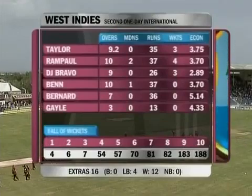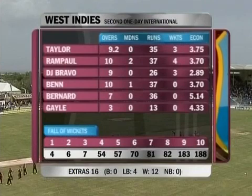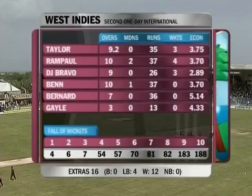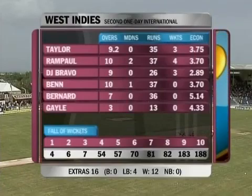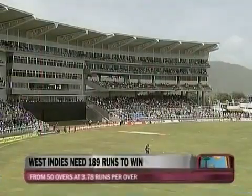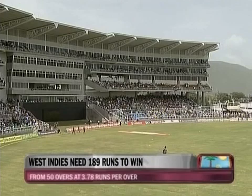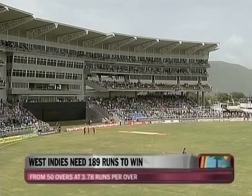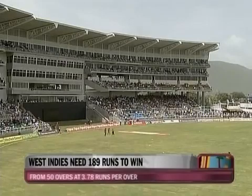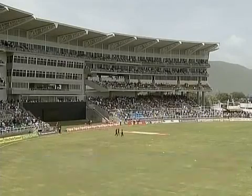Ravi Rampaul, the change who came in for Lionel Baker, was the pick of the Windies bowlers, taking 4 for 37 in his 10 overs. Jerome Taylor and Dwayne Bravo were as effective as ever, chipping away at the Indian wickets, taking 3 wickets apiece. So it is 189 that the West Indies have to get. Chris Gayle and his boys will be very confident they can square the series 1-all. We'll take a short break and join you again with the Windies run chase.